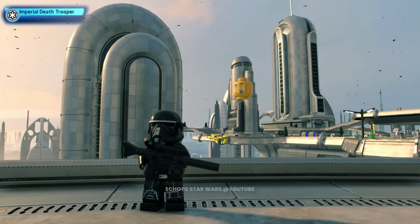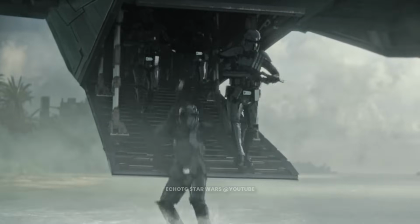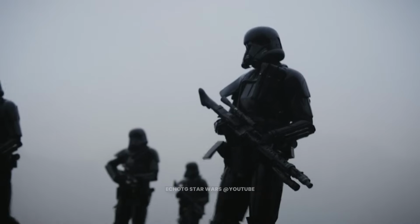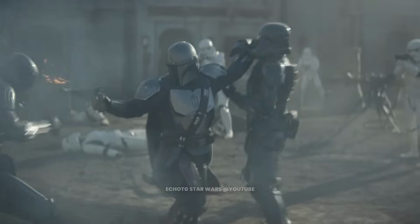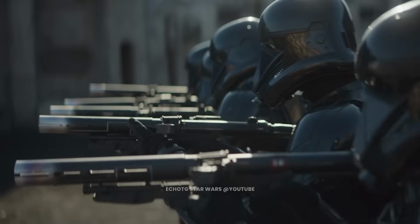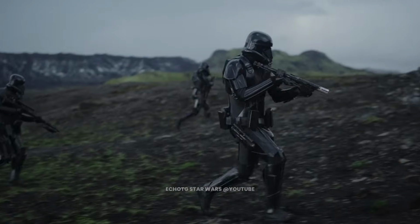This is Imperial Death Trooper. Imperial Death Troopers are the most elite and highly regarded variant of Stormtrooper in the entire Galactic Empire. Using their specialized jet black suits, a Death Trooper's capabilities in both espionage and combat were rivaled by no other trooper. If a mission required an Imperial Death Trooper, it meant the task at hand was of the utmost importance.